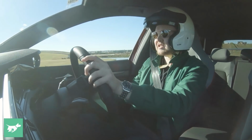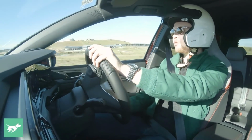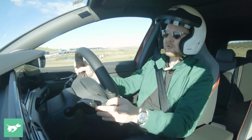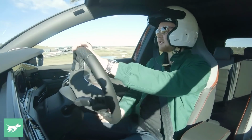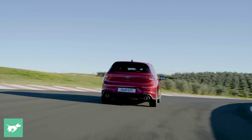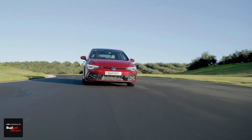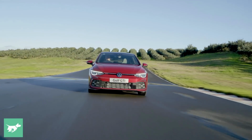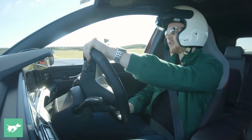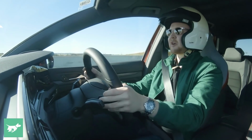there's a lot of similarities in the Mark 8 GTI to the Mark 7, same MQB platform, though with a few alterations, and the same 2-litre turbo petrol 4-cylinder engine, the EA888. Same outputs even, 180 kilowatts of power and 370 newton meters of torque. Same 7-speed wet clutch DSG. We've got, again, the electronically controlled, mechanically locking limited slip differential on the front axle, but we also have a number of changes which Volkswagen say are more about brains than brawn.